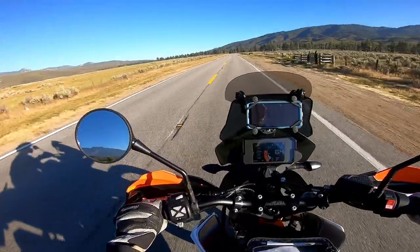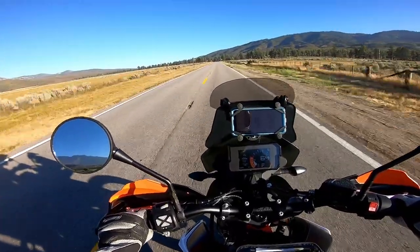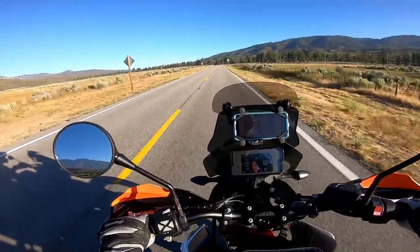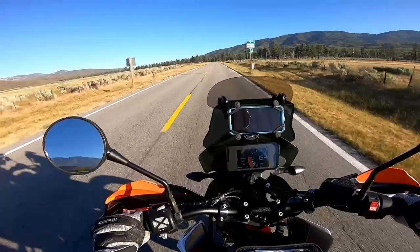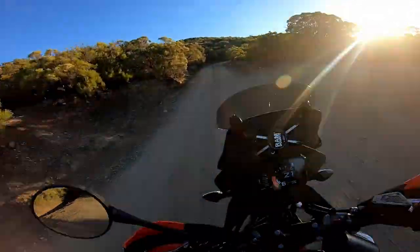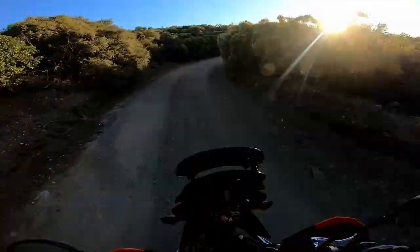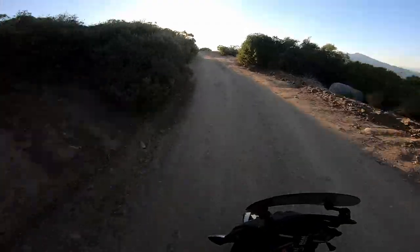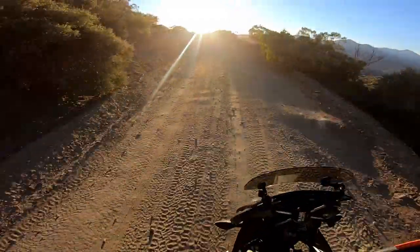Now, the test will be whether it actually holds up off-road. I don't think it will. In that case, I'm going to be looking for some similar kind of adjustable little wing that is better constructed and isn't going to break. If you guys have any ideas on that, please let me know in the comments, because I'd love to buy something better. But in the meantime, while this thing hasn't self-destructed, it's working awesome. I'm just going to put it back here to my setting.